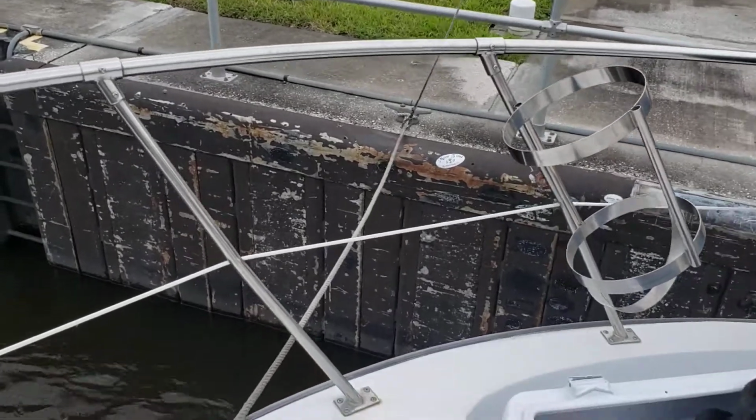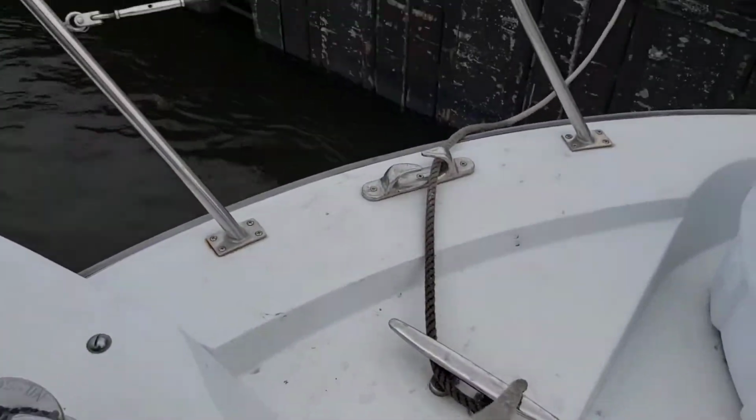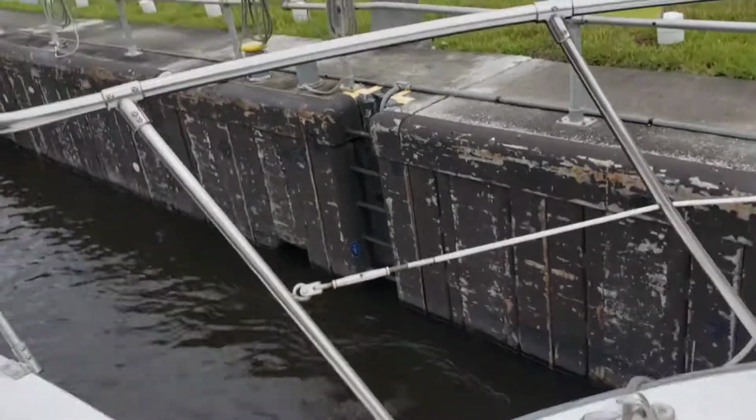So I'm going to pause for now so I can keep tension on here until they open the gate, then you guys can see the gate.